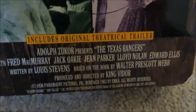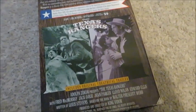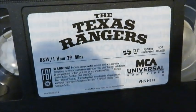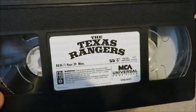Alright. This one does include the original theatrical trailer. Texans does not include the original theatrical trailer, unfortunately, but this one does. 1936 film, renewed in 1963, and this is also a 1995 MCA Universal Home Video tape. Number of the tape is 1, and this was also printed in the 31st week of 1995, so same week and year code as the Texans.